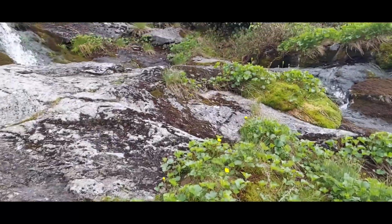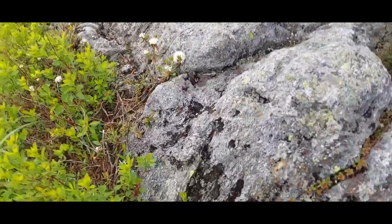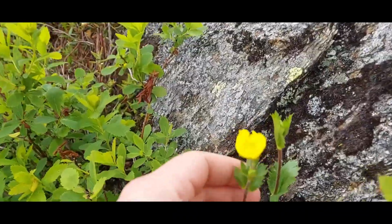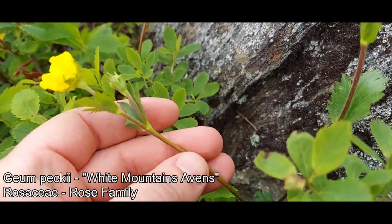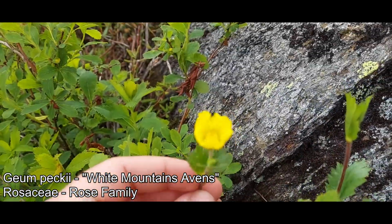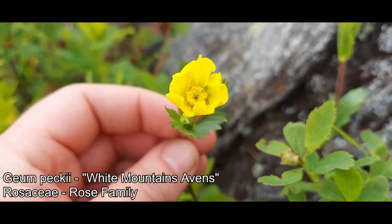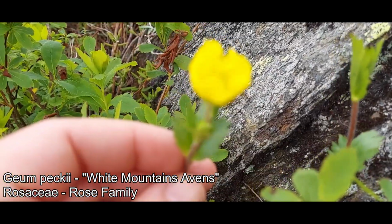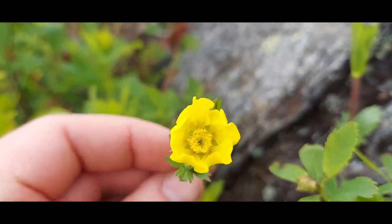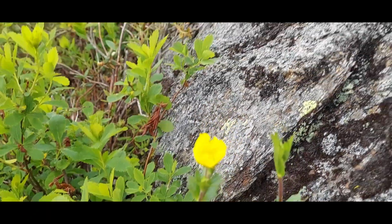Okay, so here we go. One of our, oh, there's one down here. I'd rather show you this one. One of our big winners for today, Geum peckii, everybody. Endemic to the White Mountains and to a couple little islands off the coast of Nova Scotia. Now, to me, what that tells me is that at one point the range was probably a lot larger for this, and it contracted as the glaciers retreated.